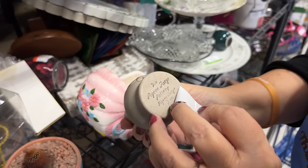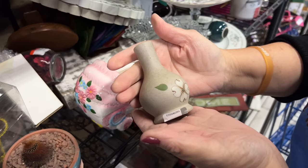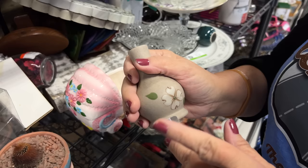It says Pigeon Forge, that's very nice. I'm getting that for sure. Yes, that's nice. Pigeon Forge, I believe it. And please, in the chat, correct me if I'm wrong. I believe Pigeon Forge is in Tennessee. It is. I know that for certain.